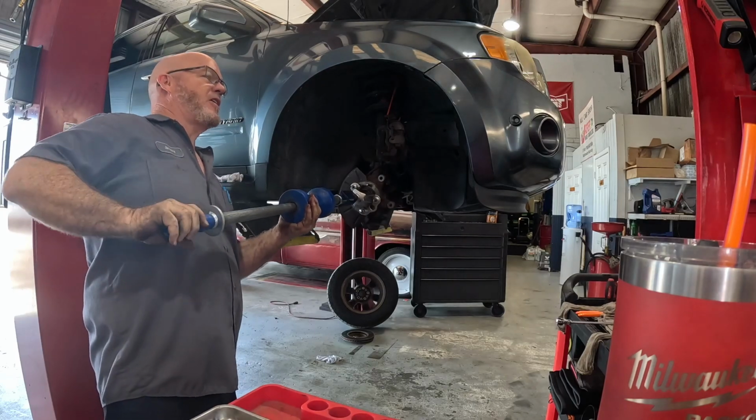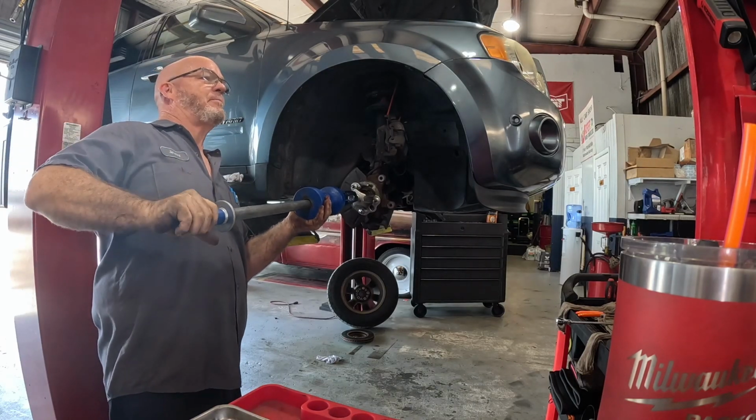It was rust. I took the nut off, and like an ounce or two of rusty powder came out of it.